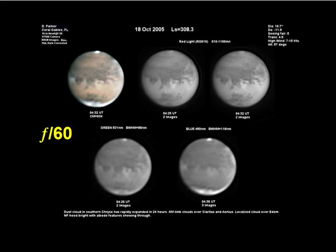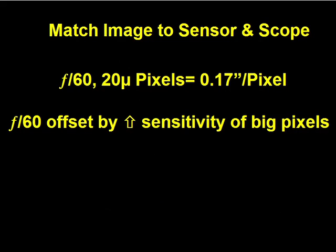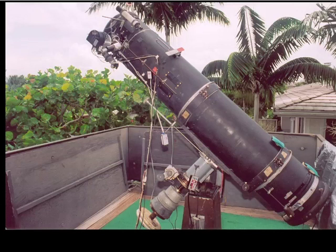That was taken at f60. I can use f60 because the camera has big pixels. It's very sensitive. And the sensitivity loss of the f60 was offset by the increased sensitivity of the camera. There's a picture of my telescope. It looks horrible, doesn't it? Love it.